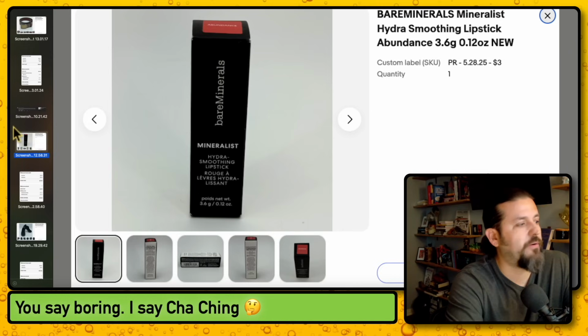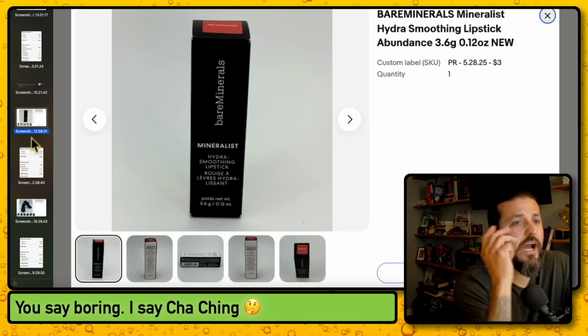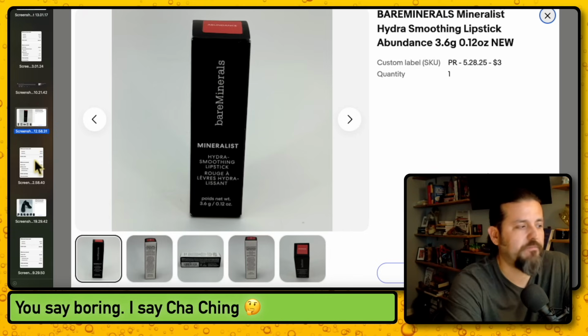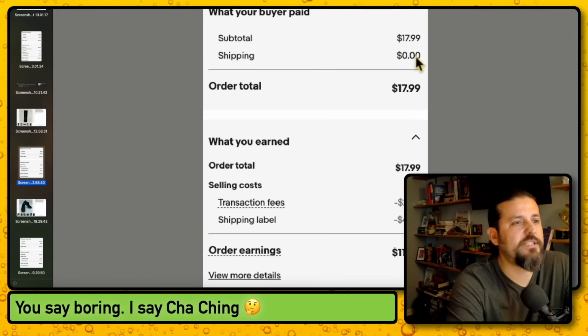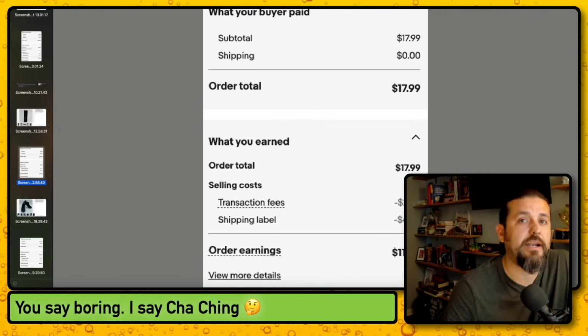Next. Here we go. Next sale. Bare Minerals Mineralist. This is also a retail arbitrage. I bought this for $3. It's a lipstick, basic lipstick. Sold for $17.99 free shipping after fees and everything. I brought home $11.20. So I turned $3 into $8. Remember, 30% ROI. That's what I want. 30% margin. That means that for every 10, I got to get $3 back.